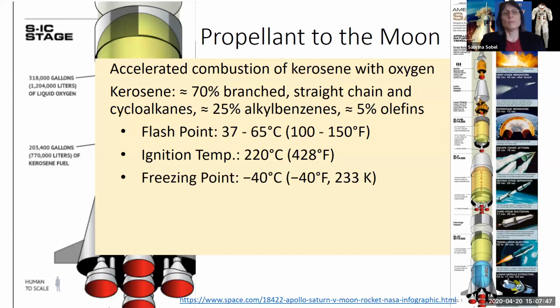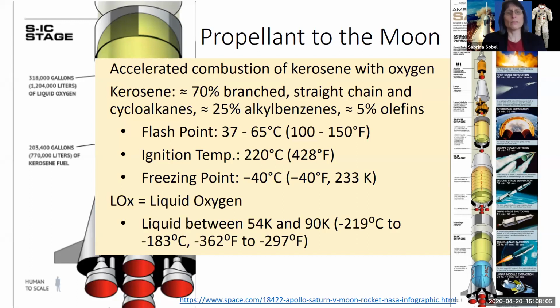Now the freezing point is minus 40 degrees Celsius, which happens to be at the point where Fahrenheit and Celsius scales cross over, so it's numerically the same value in Fahrenheit, or 233 Kelvin. And that's going to be important because of the liquid oxygen. So the liquid oxygen is a liquid between 54 Kelvin and 90 Kelvin, which is minus 219 to minus 183 degrees Celsius, or comparably minus 362 to minus 297 degrees Fahrenheit. So that means that the freezing point of your kerosene is far above the liquid range of your liquid oxygen.